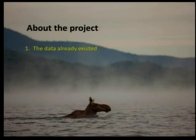This is just my take-home about the project itself. First of all, the data already existed. Oftentimes the obstacle to doing an analysis of something is you don't have the data. It turns out all this data existed. We did do some field work, but that was to ground truth some of the data that already existed, to make sure we could believe it.